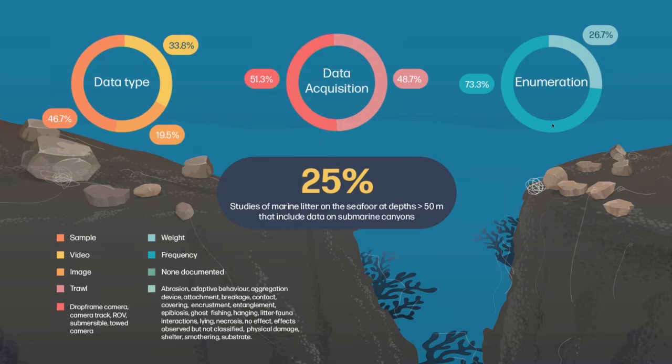When you use weight, it's very limiting because for those studies that use imaging, so either videos or photographs, you cannot determine the weight of an item of litter by looking at it on the seafloor. So I'd say, using frequency would be the way to go. But there is very little standardization when it comes to how that frequency is expressed. For example, there were some papers that used items per kilometer squared, others items per hectare, but then there were some that used items per linear kilometer or linear 100 meters, which becomes a bit useless in terms of being able to compare with other studies.